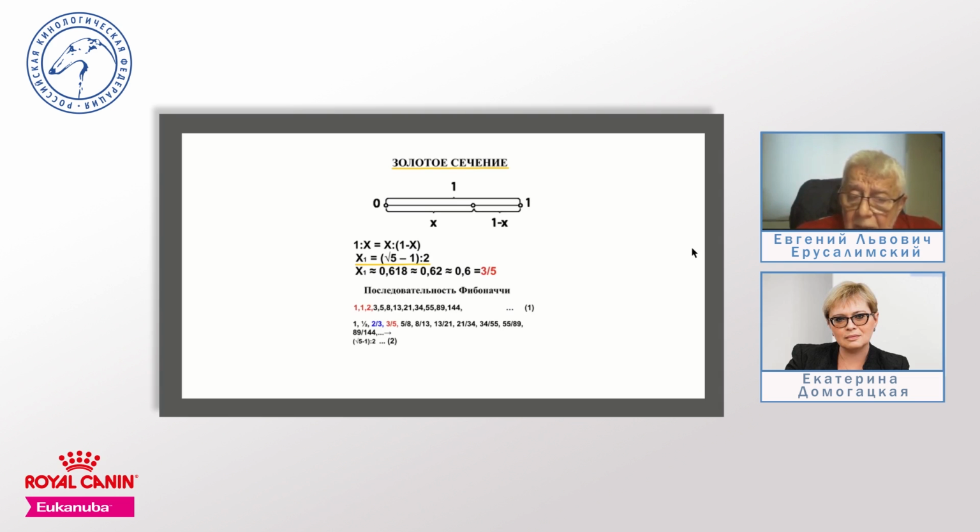Now about the golden section. The golden section as a principle could be formulated like this. It is a principle of division of a segment into unequal parts, extreme and mean. The whole segment, whose length is 1, to its biggest part, x, is equal to x, the biggest part, to the smallest one, 1 minus x.